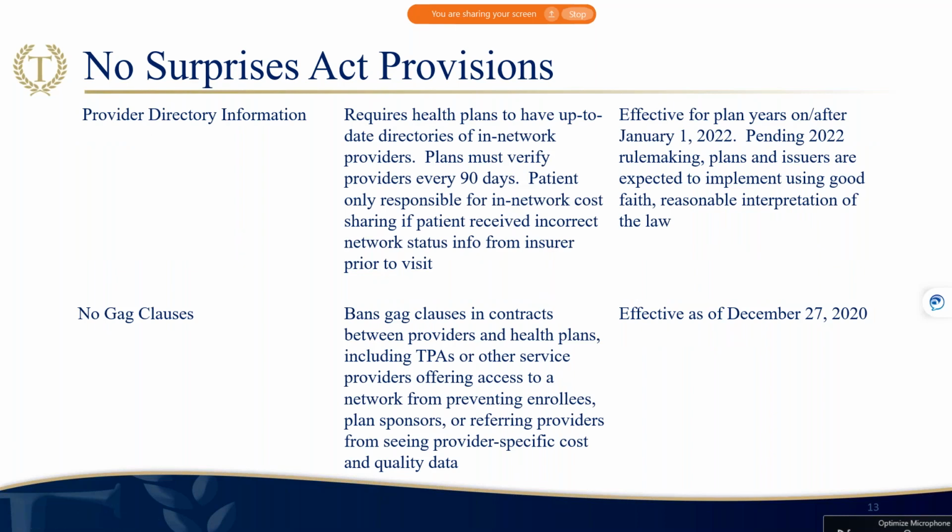Okay, all right, provider directory information. Now this one is actually quite interesting. This requires health plans to have an up-to-date directory of in-network providers, and plans must verify providers every 90 days. If you as a patient go to a provider that is actually out of network, though the directory indicated they were in network, you are only required to pay the in-network charge. So I think, what were we joking, to take a screenshot of the date that you looked up the person to see if they were.